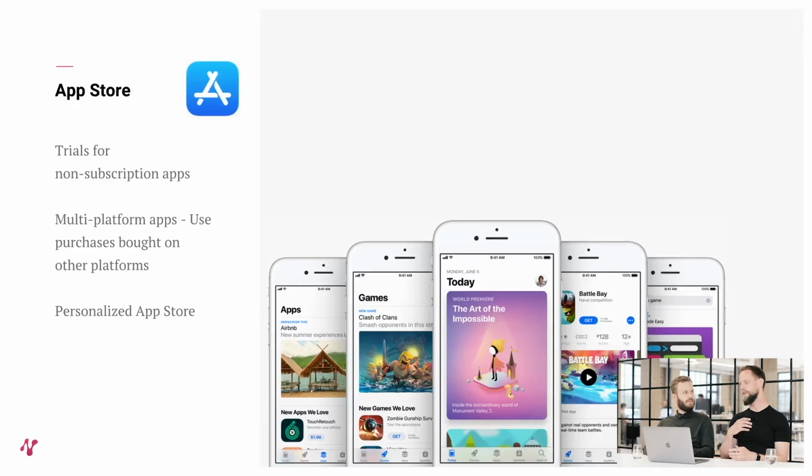Related to that, another guideline change is related to multi-platform apps. If you have an account that's shared across different ecosystems, like your iOS device, but also an Android device or Steam, you're now allowed to use content and subscriptions, purchases basically, that you bought on the other platforms. This was not allowed before, and there's some restriction to this because all the purchases that you can do on the other platforms have to also be possible on iOS, as an in-app purchase. Right, and I wonder how that will work.